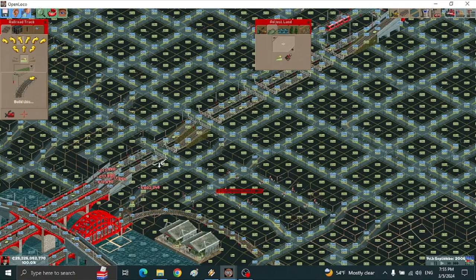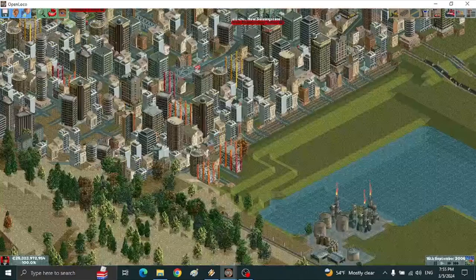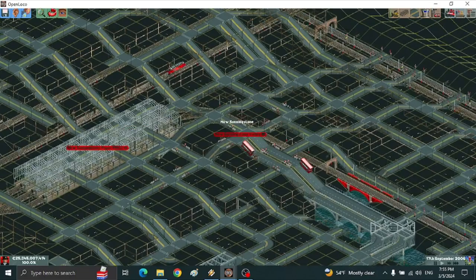Ta-da! The lumber line is complete. So now we need to do a time lapse, another time lapse of building more signals, and we're good to go.